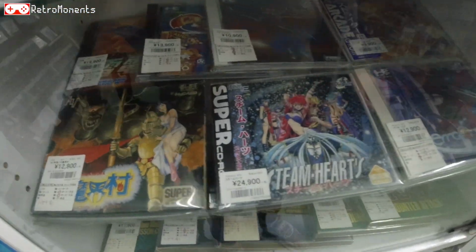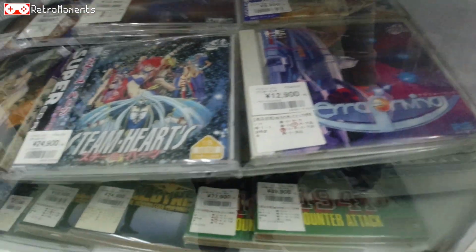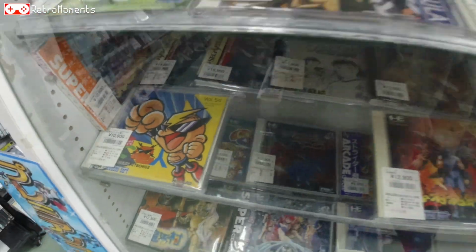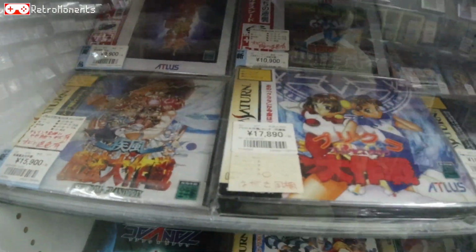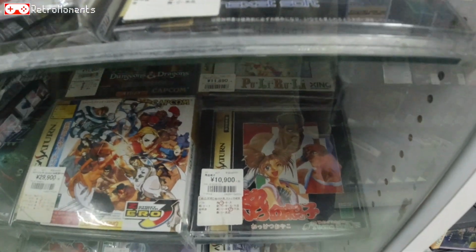Super cool shooter actually. But yeah, PC Engine is something that I haven't gotten into yet, but I do really want to because I've seen so many cool games, especially shooters, for that console. So yeah, maybe one day.